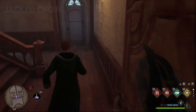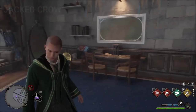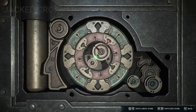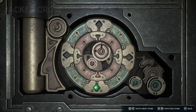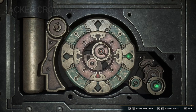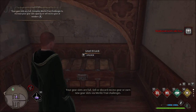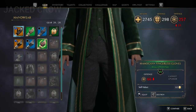Come on, dude. Another room here. Can I get any stuff here? How is it always behind a wall? Wait, there's something here. Alohomora. Let's see what's inside. Probably gonna be some useless stuff. Low level item. Or just, well, let's see. Let's see what they have in here. Oh, it's full. Come on, dude. Let's delete something. Let's delete some cheap gloves.